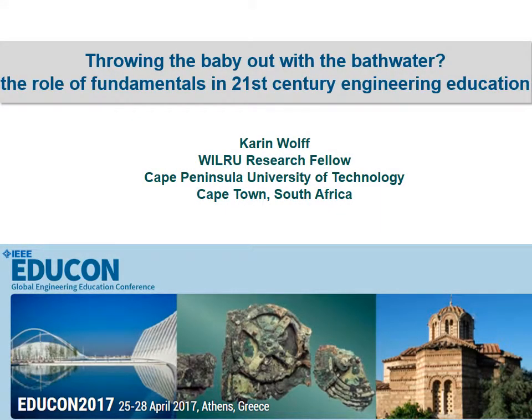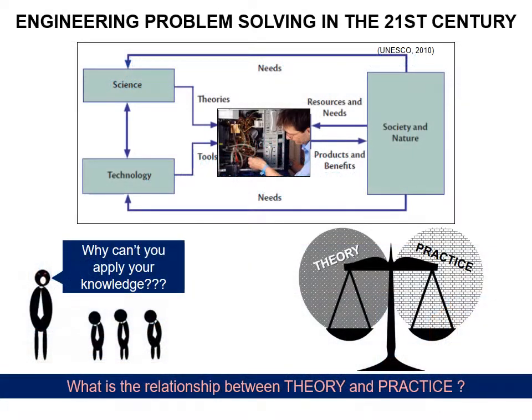Hello everyone, my name is Karen Wolff and I'm a research fellow from the Cape Peninsula University of Technology in South Africa. As we all know, the nature of engineering work has become more complex with greater demands on engineering graduates. Employer complaints abound about their inability to apply knowledge and solve problems, as well as not having the appropriate technical skills. Now, as educators, we're trying to bridge this theory-practice divide.